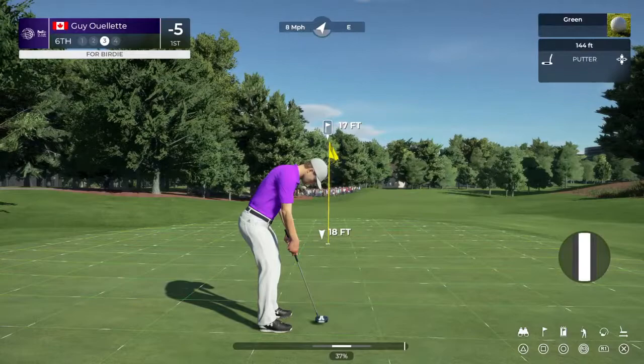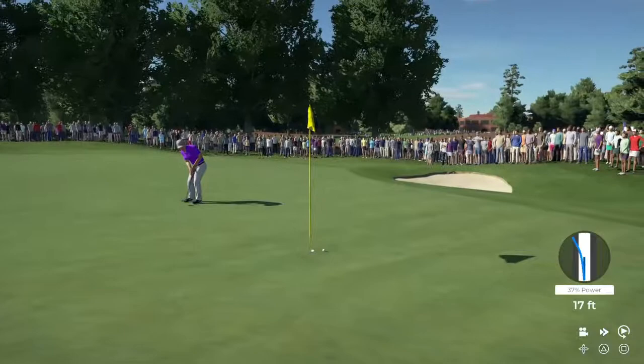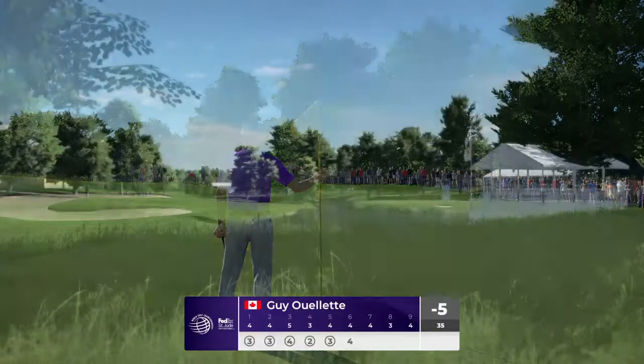Be nice to see this one go down. Let's see if they make it. That's frustrating. Well, this would be a good one to make. It's for par. In she goes. Let's head to the next. And now that finds him in first place.